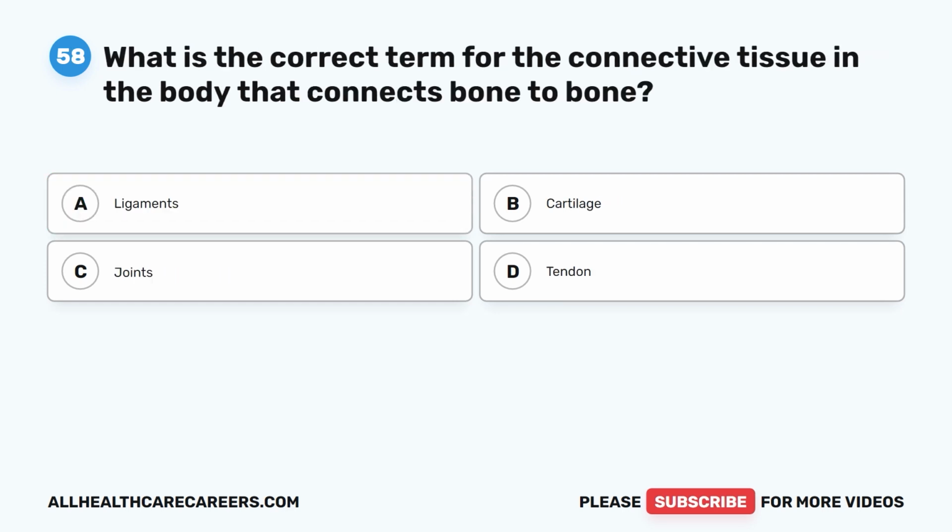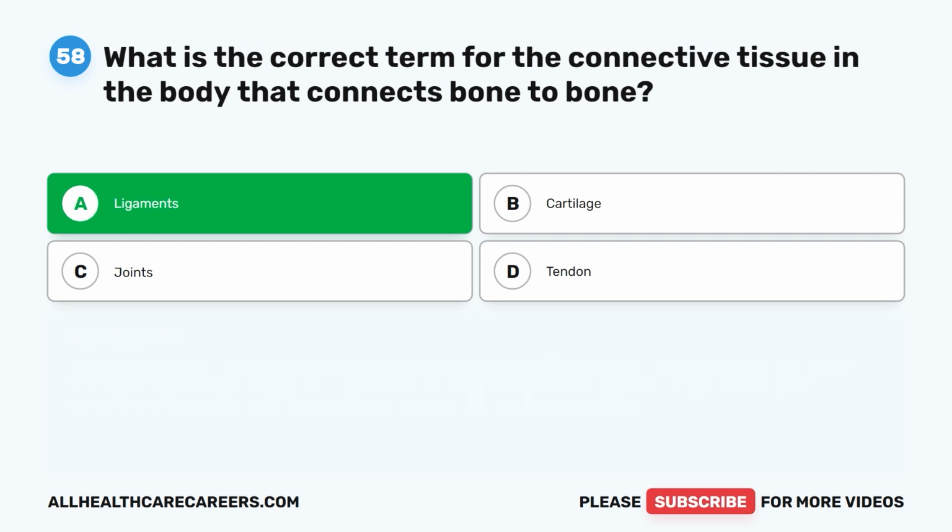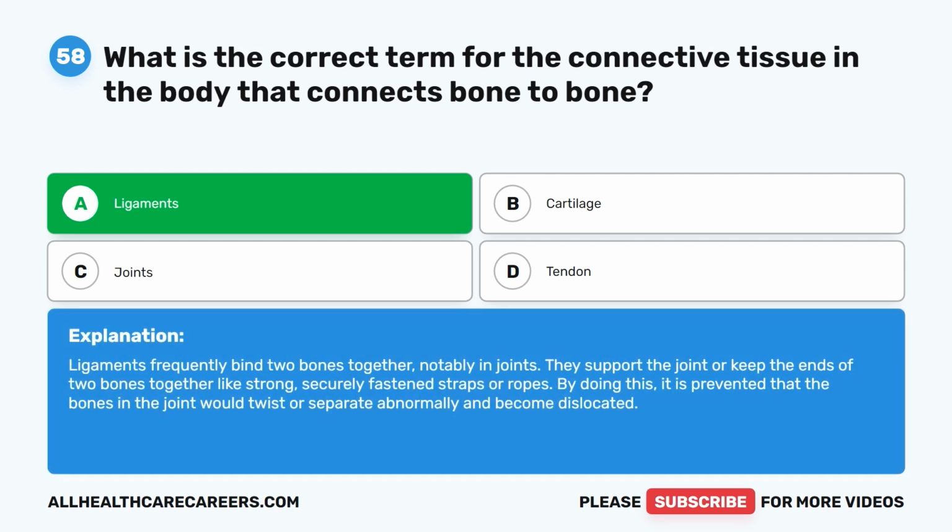Question 57. What is the correct term for the connective tissue in the body that connects bone to bone? A. Ligaments. B. Cartilage. C. Joints. D. Tendon. The correct answer is A. Ligaments. Ligaments frequently bind 2 bones together, notably in joints. They support the joint or keep the ends of the 2 bones together like strong, securely fastened straps or ropes. By doing this, it is prevented that the bones in the joint would twist or separate abnormally and become dislocated.